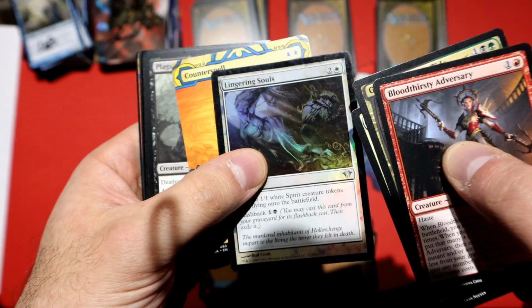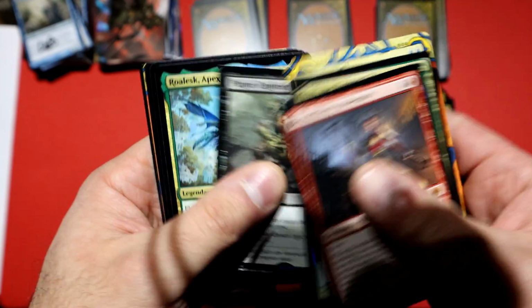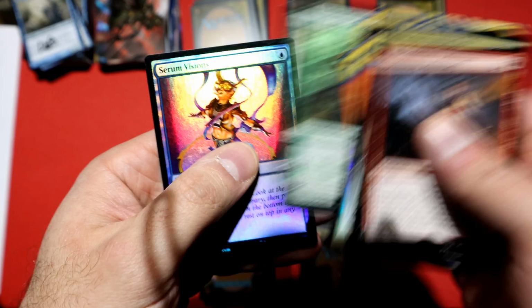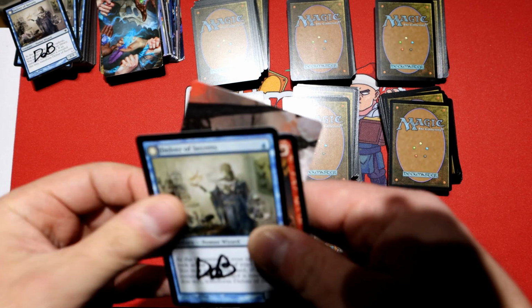So this year, exceptionally, there's some random commons and uncommon foils. I included them if they were valued at $3 or more. So that's why you're seeing it. There we go.